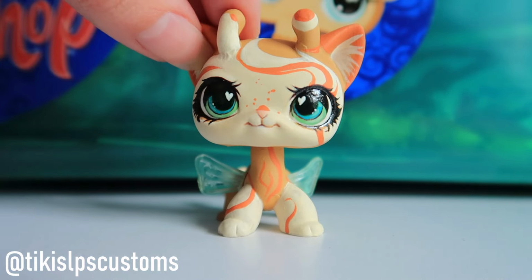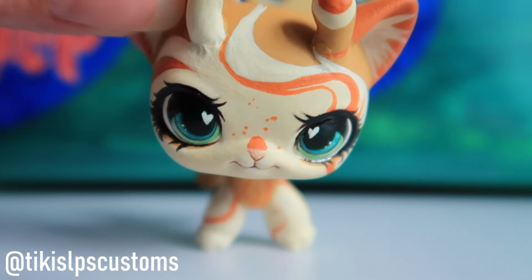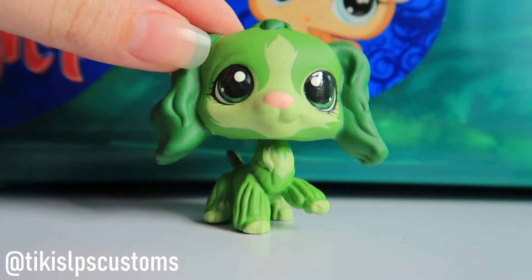But from the front facing view, she still looks incredibly perfect, so I'm just so happy I could get her. And y'all are gonna see I love bees, okay? Bee cat is just the beginning. I also bought this Cocker Spaniel from Tiki at her stall.